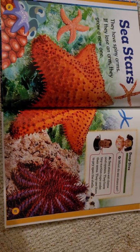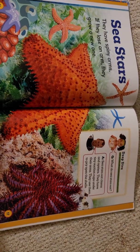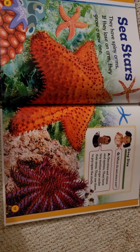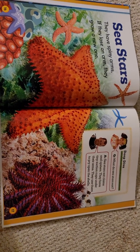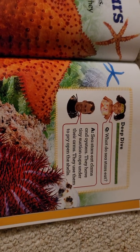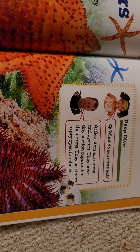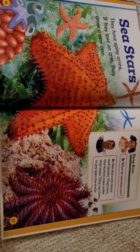Sea stars. They have spiny arms. If they lose an arm, they grow a new one. That doesn't happen with us, does it? If we lose an arm, we don't have an arm. That is fascinating. So the little girl says, "What do sea stars eat?" And the man says, "Sea stars eat clams and oysters. They have tiny suction cups under their arms. They use them to pry open shells." That's cool.